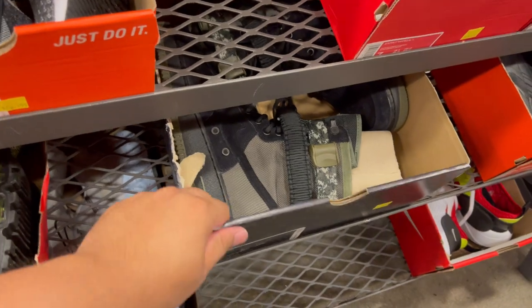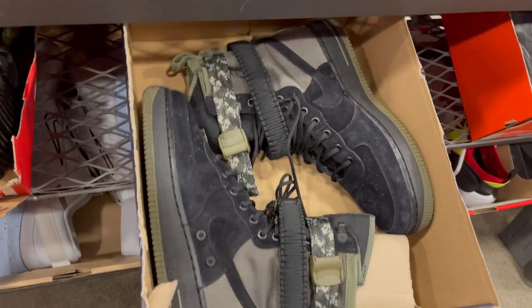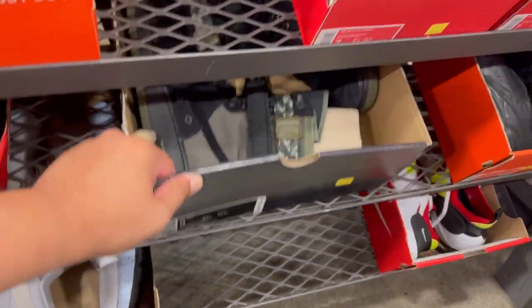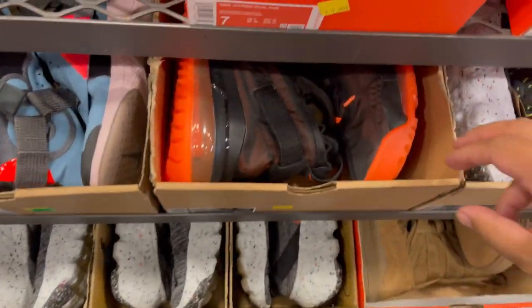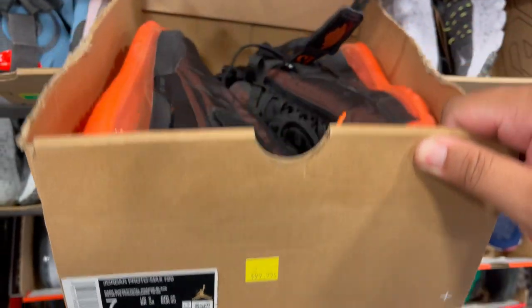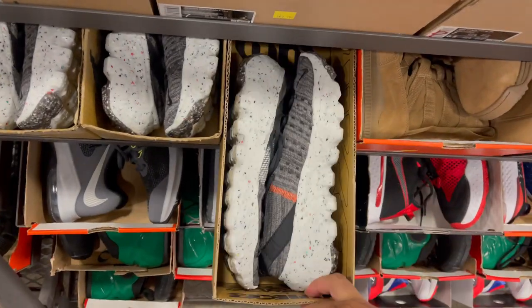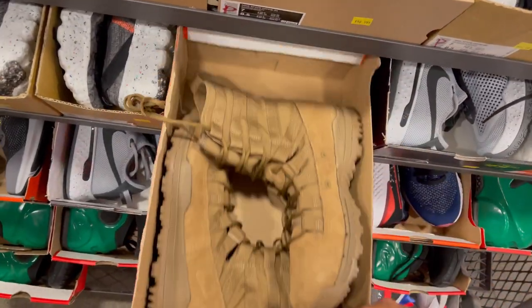Night Stripe. And right next to it, you guys, they have some boots, Air Force Ones. It's like the camo, going for 80 bucks. Some standouts in the size 7s. You have these Proto Max 720s. Haven't seen these in over a year. More Space Hippies. The boots.